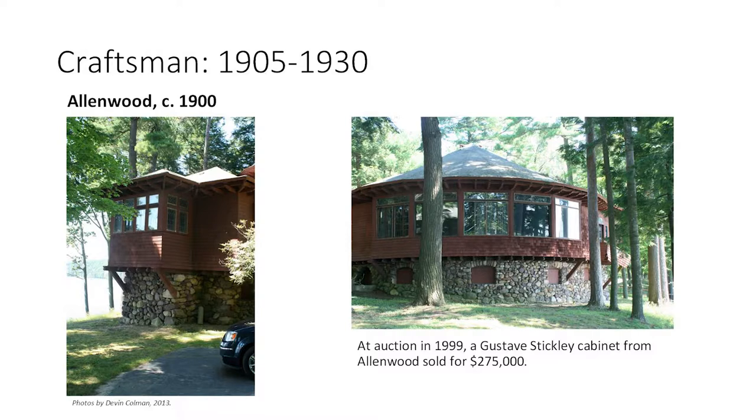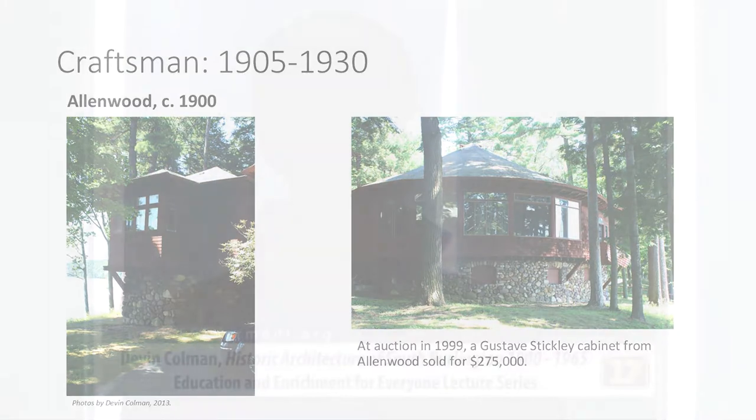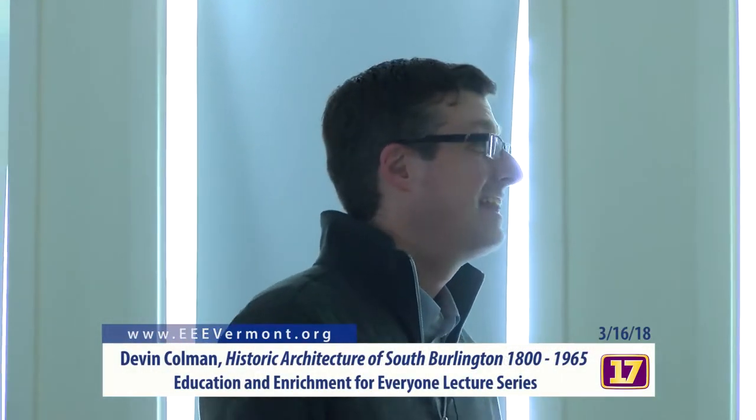Allenwood. Has anyone been out to Allenwood? Stunning. The city had the chance to buy this property, and you should be kicking yourselves for not. This was a lakeside resort built in the 1900s. We don't know the architect, but this is some of the best craftsman-style arts and crafts architecture in the whole state, bar none.